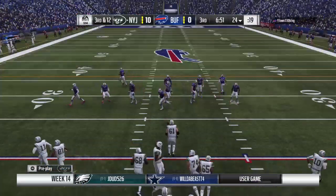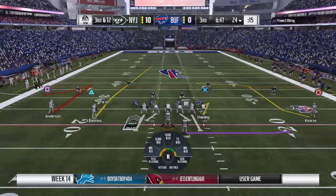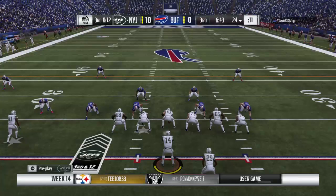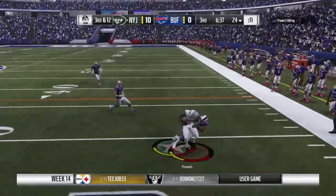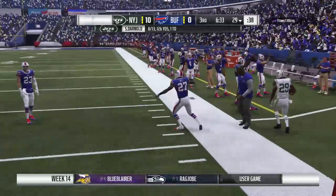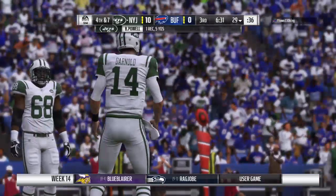The Jets on third down. They've converted 3 out of 5 thus far. This is third down and 12. Darnold from the gun. Dumps off to Powell. And he'll get to the 29-yard line, brought down there. Call it a gain of 5, and it'll be fourth down.